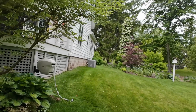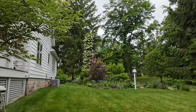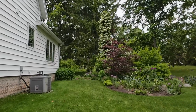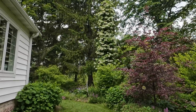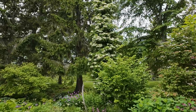Okay, we've come around the corner, and can you see it from here? Do you see the climbing hydrangea? Let's just make our way over there, because one must appreciate this view when we have it. It is just like a pillar of flower. So, so, so pretty.